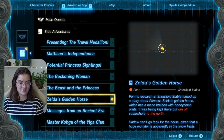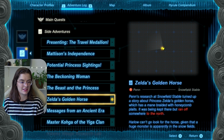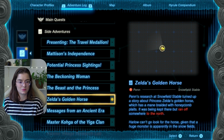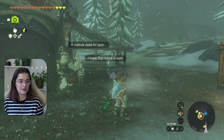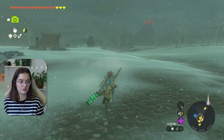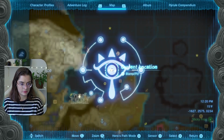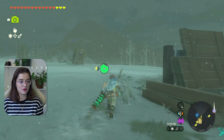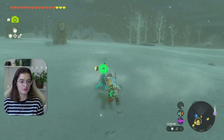We're currently trying to get a few of those side quests and side adventures done, mainly the ones connected to the Princess Zelda sightings. So we're trying to find Penn at all the stables that we've visited so far, and we've completed quite a few, I think 5 so far. I came back to the Snowfield stable, where they told us that Zelda's golden horse ran off somewhere north. But this guy can't go look for the horse because there's a huge monster around. Now I am thinking this could possibly be the Gliok that we always see when we go check in with the fairy.